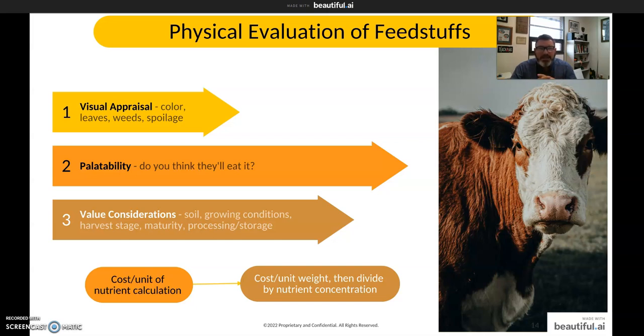You want to be able to just estimate palatability. Do you think they're going to eat it? Very simply, it's no use in buying something that the animal you're buying it for won't consume. And then some value considerations: the growing conditions that it came through, the harvest stage. At what stage did they chop or cut it or bale it? Maturity, processing, and storage. All of those speak to the quality of the feed that you may be considering purchasing. So you want to have a decent idea how to do some visual appraisal.